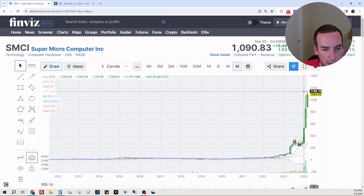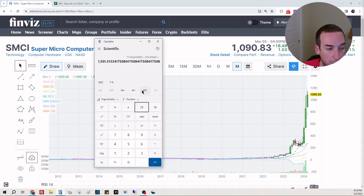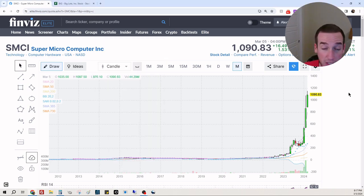No, it's gotten as high as 11.55. So not too far off the beaten path here. Not too far off the beaten path. So about $410 would be the target as of today.